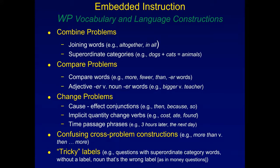We then will work on compare problems. As we're teaching compare problems, we're teaching compare vocabulary and language constructions. So we'll help children understand words like more, fewer, than, ER words. We teach children about adjective ER words versus noun ER words, like bigger versus teacher. You can't just look for those ER words. You have to understand the gist of what's happening in the story.